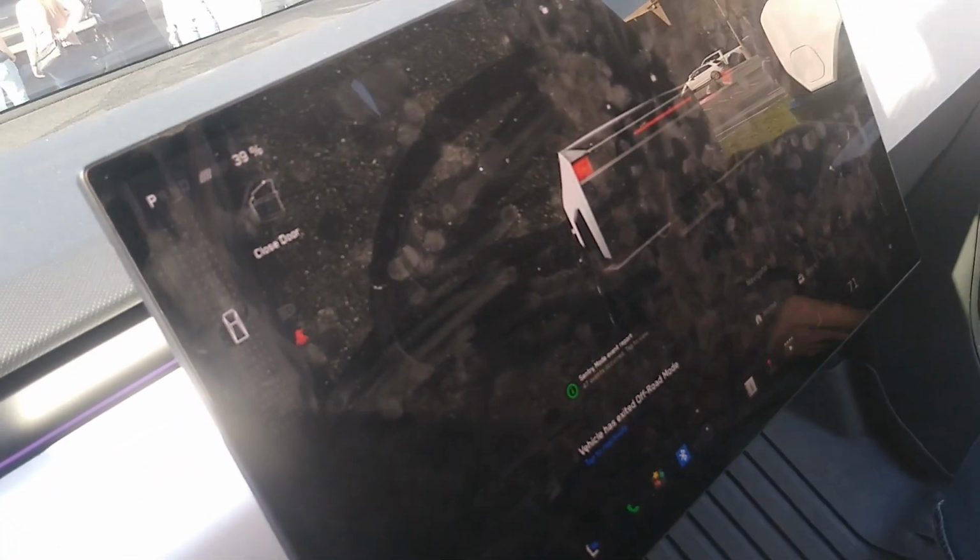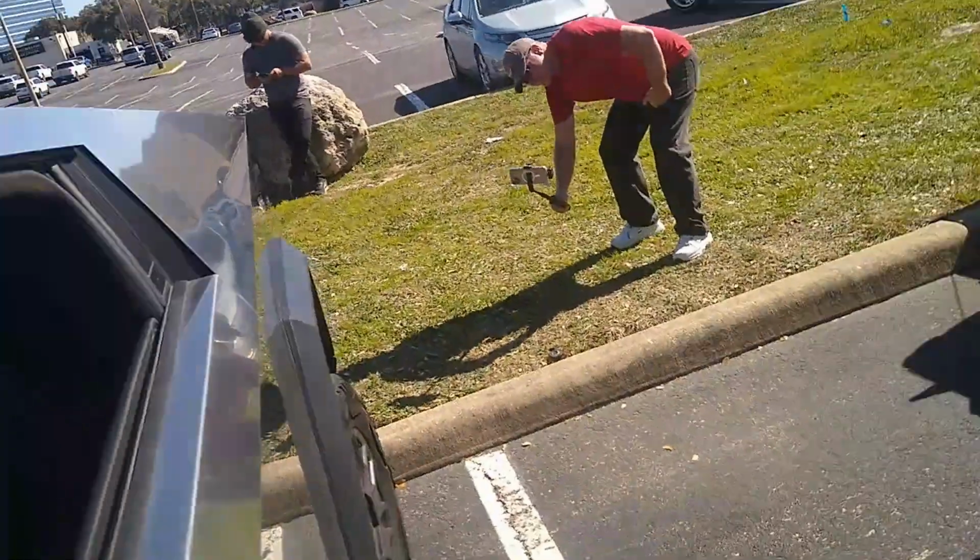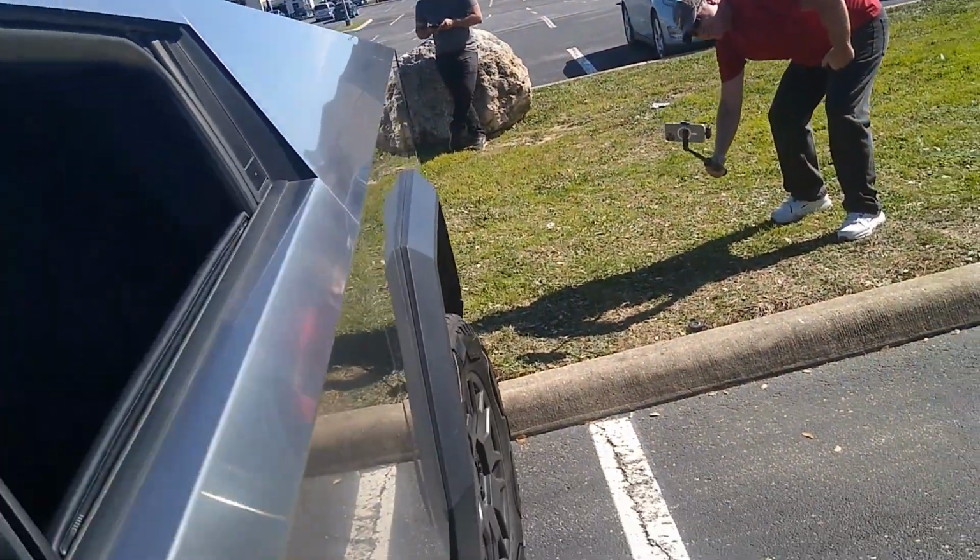I think that's probably the best feature of Cybertruck, is steer-by-wire. Wow, that is so cool. It makes funny noises. That's so cool, Ben.